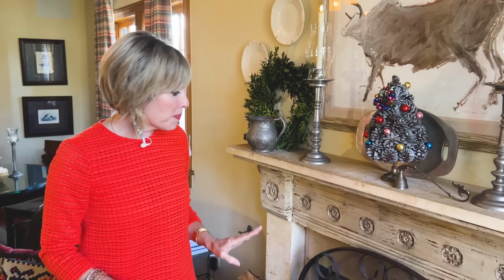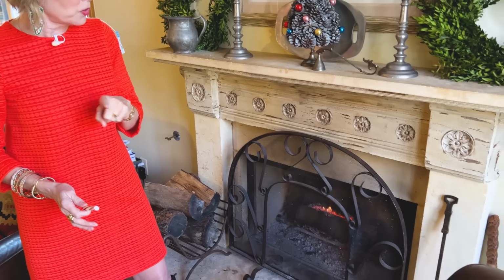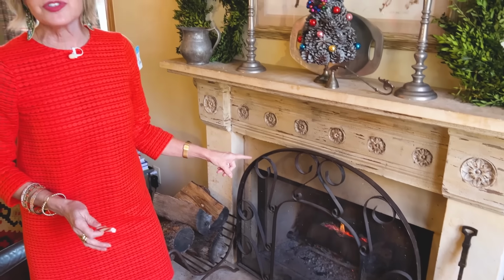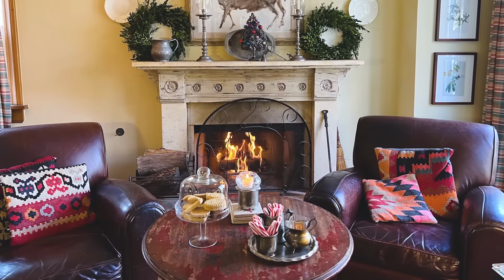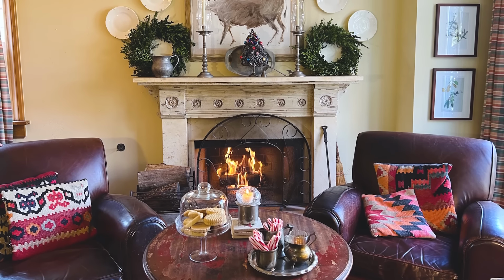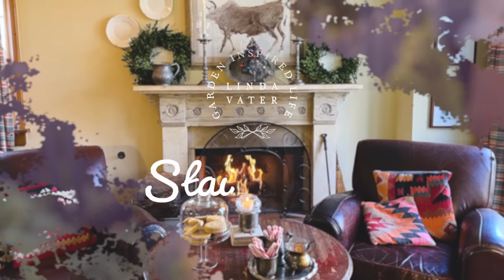Now, yes, mine will probably dry out a little bit faster than yours, because mine are sitting on top of a wood-burning fireplace. But that's okay, because when they start to dry, they no longer look dry, they look preserved. And that's how I maximize and get the biggest return off my investment. So I've got my battery operated candles in here, and I can have a nice little focal point for my guests when they come in.